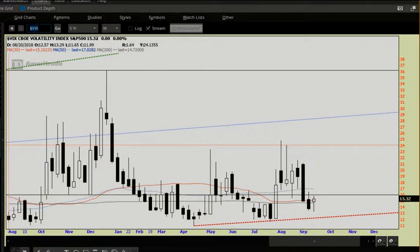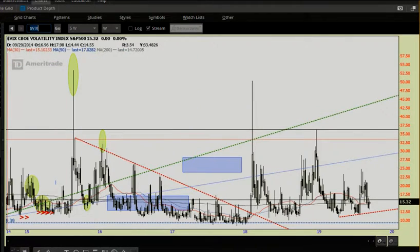We'll see. I mean, it doesn't really pay to speculate on that unless you have a trade set up and you've got your risk and reward well defined.